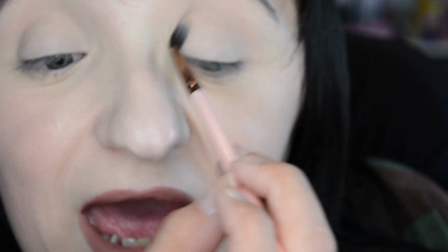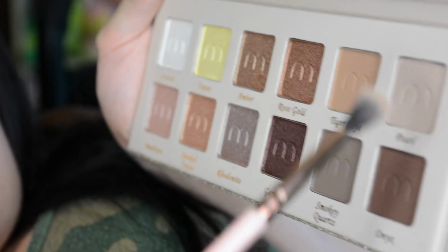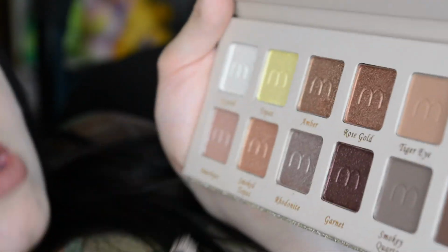That is a nice base color for me. Now looking at this palette, it looks like a lot of the important shades are matte. All the ones that I would want to be matte are matte, and all the ones that I wouldn't mind being shimmery are shimmery. These four over here are matte, and pretty much the rest of the palette is shimmery, and I feel like that's how it should be, you know?